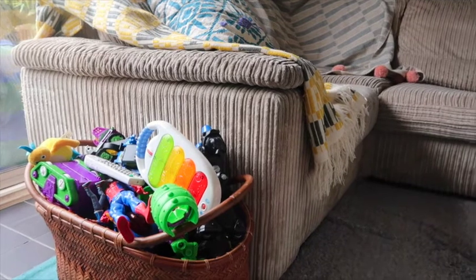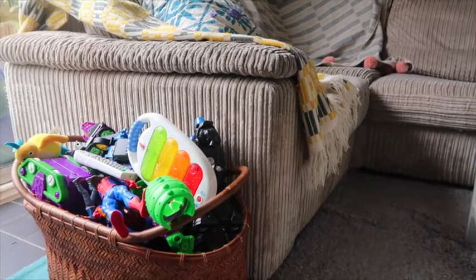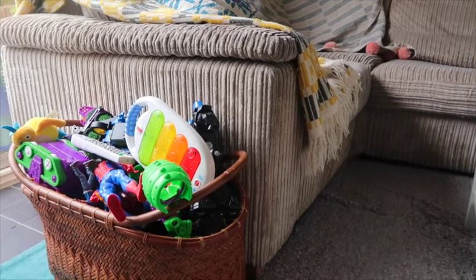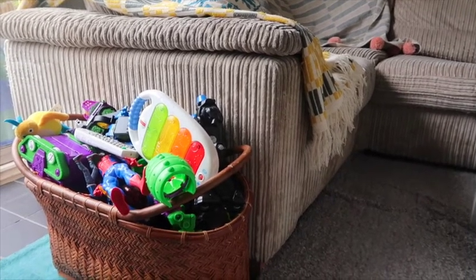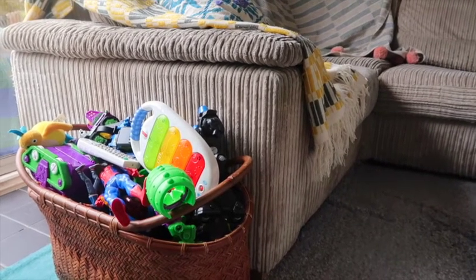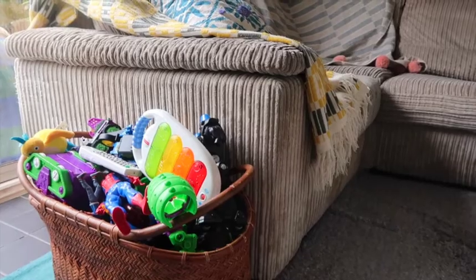If toys are overrunning your living room, like my living room, you can make it feel slightly better by buying yourself a nice basket rather than a toy box. I got this one from Zara Home. It was about £15. And at the end of the day, all the plastic crap just goes in there to come out again a couple of hours later.